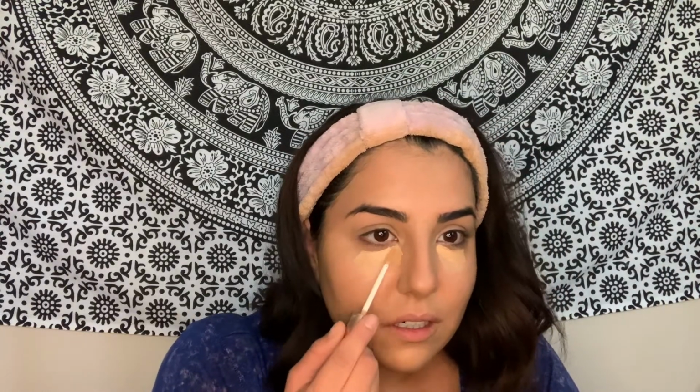It's just a little bit too dark for me, so I have to mix it with a lighter color to kind of even it out. Okay. And we're gonna blend that in.